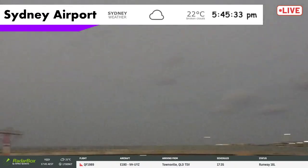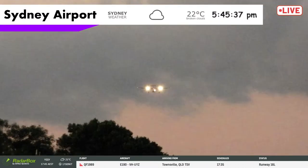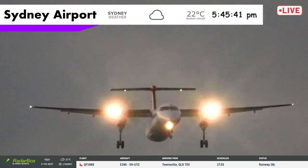So, what do we got? This might be a Q400 coming in behind us. With our lovely dashy lights that we all love.